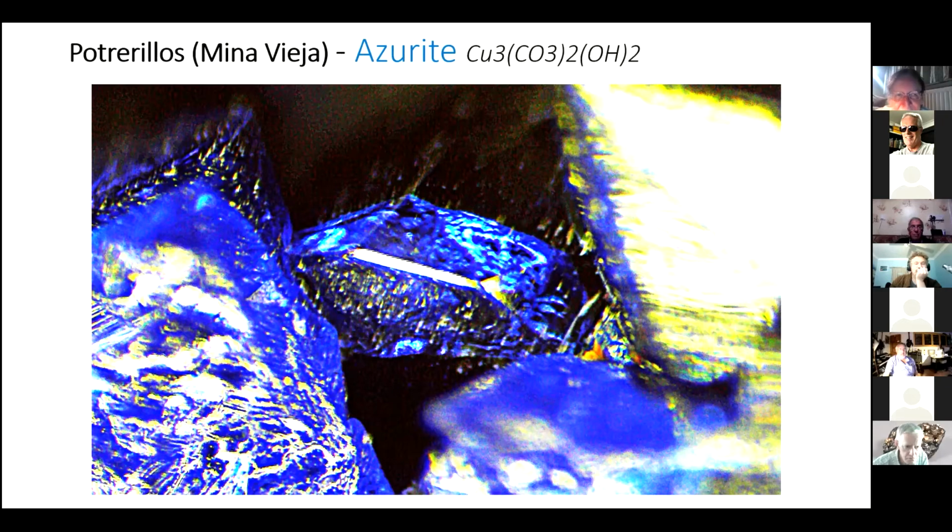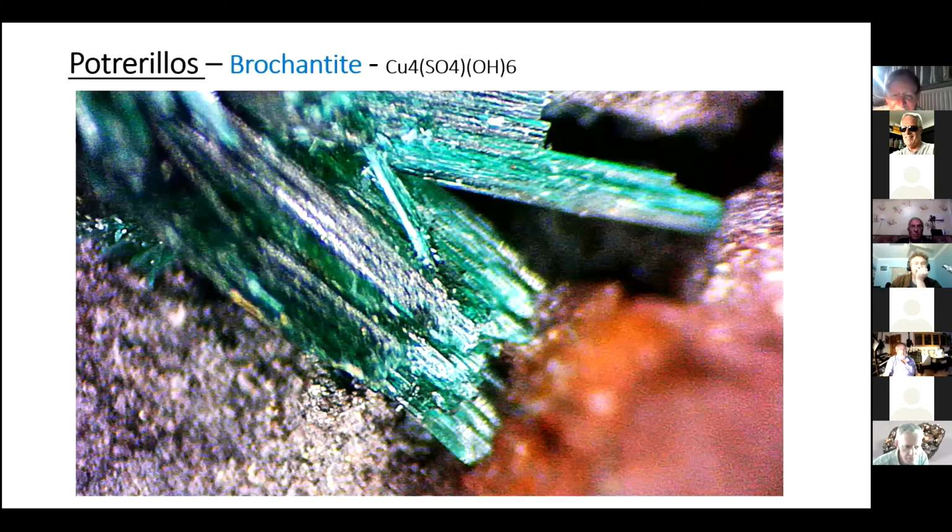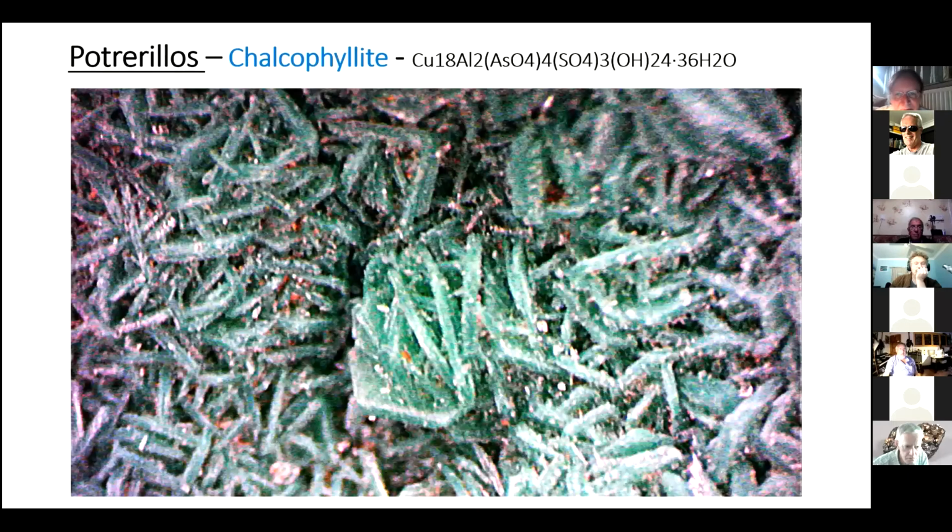Azurite is one of the specimens that you get from the Mina Vieja, quite nice crystals. You also get tabular rosettes and things as well, and hand specimens, but you also get prismatic crystals, deep blue colour. And brochantite also is quite thick bladed crystals there rather than the more narrow elongated crystals that you get elsewhere.